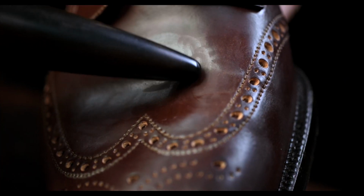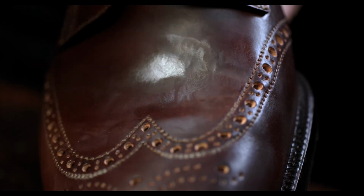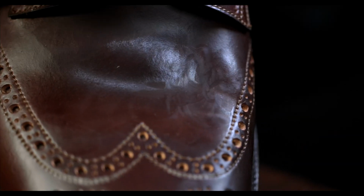Maybe I'll do a shoe care routine on these guys. I did record the care process that I did for them, and maybe that'll be the perfect way to transition into rolling these guys out.